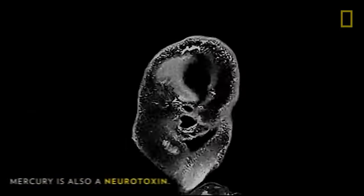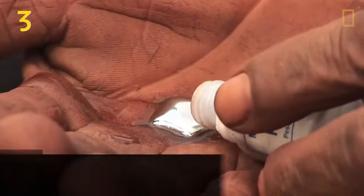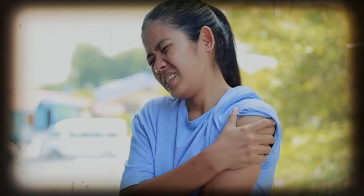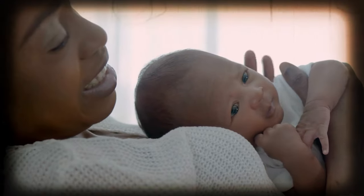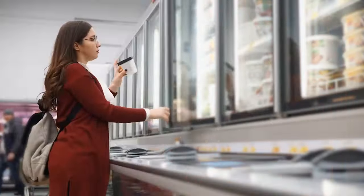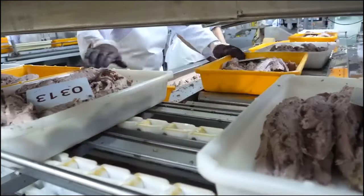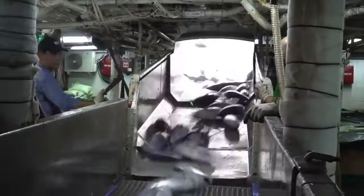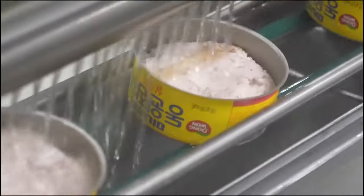Because mercury is a neurotoxin, which means it can mess with our nervous system. Symptoms of mercury poisoning range from headaches and muscle weakness to more severe issues like cognitive impairment, especially in pregnant women, nursing mothers, and young children. So, as consumers, what can we do? Simple, choose wisely. Go for tuna varieties with lower mercury levels, such as skipjack or canned light tuna. They have less mercury because they're smaller and live shorter lives, which means less time to accumulate toxins.